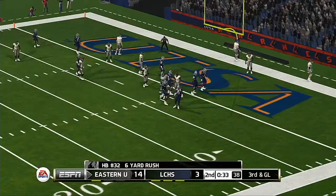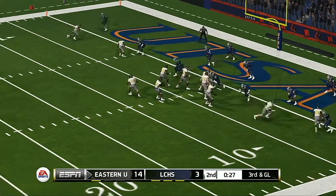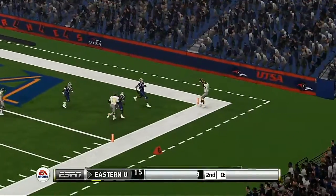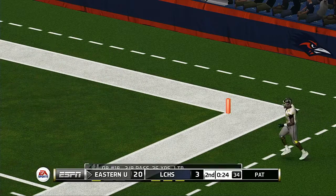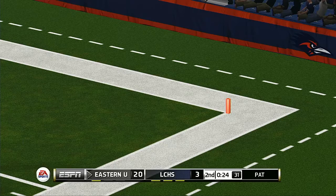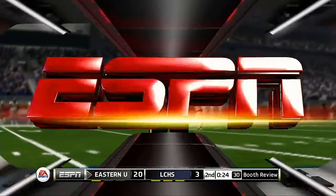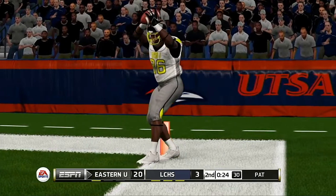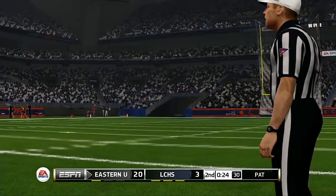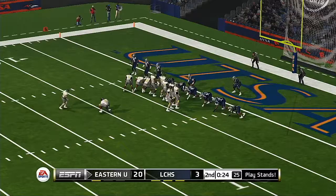Decent run here, right side. Fires quickly, and he's got his receiver for the touchdown. So the referee initially calls it a catch, but we'll get a second look at it here and determine if he was in bounds when he hauled it in. And that play happened so fast that it was very tough to tell if he was able to get a foot down or not. After review of the play, the ruling on the field stands. So the call on the field stands.